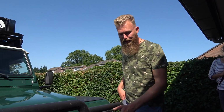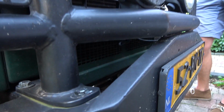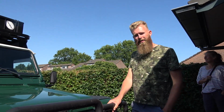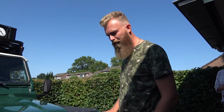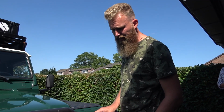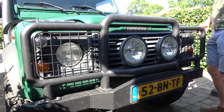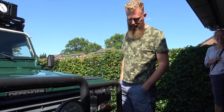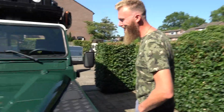It used to have a winch on it, but when I removed the bumper to give it a repaint when we bought the car, I found out that the housing of the winch motor was totally corroded, so I didn't put it back on. We didn't have any use for it until now, so without the winch it's just much lighter. It's about 50 kilos. It had a steel cable on it, yeah.